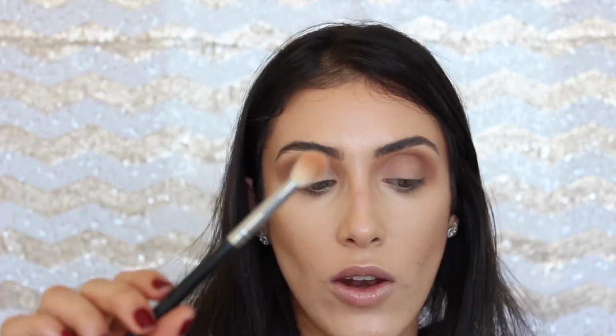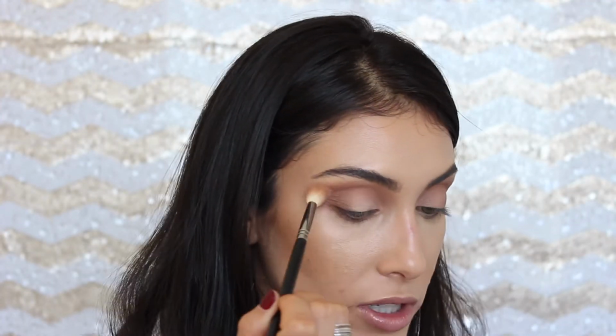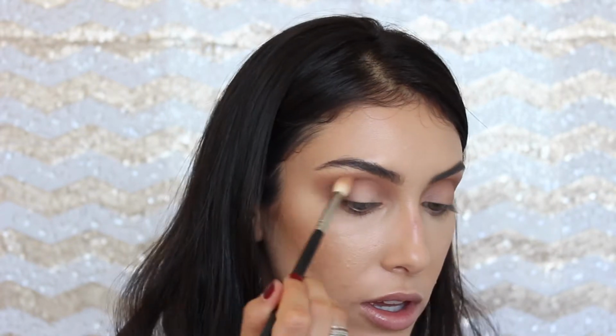And now going in with that Morphe M441 without any additional products, so it's just whatever's left on the brush, I'm just gonna go windshield wiper motions again, make sure there's no harsh edges from that lighter color that we just put, so everything blends meticulously together.